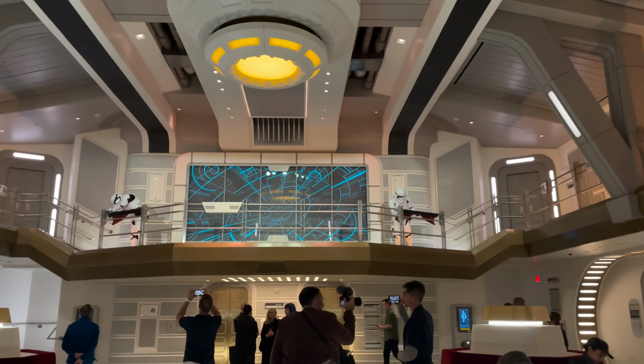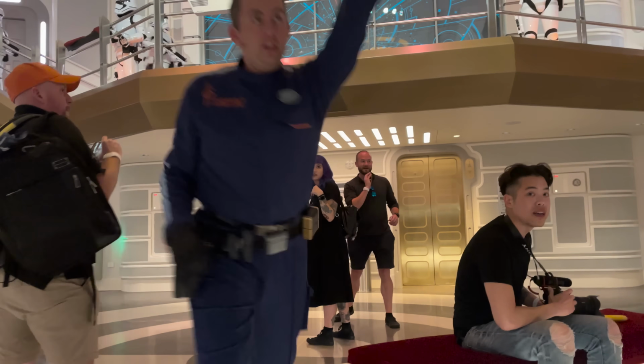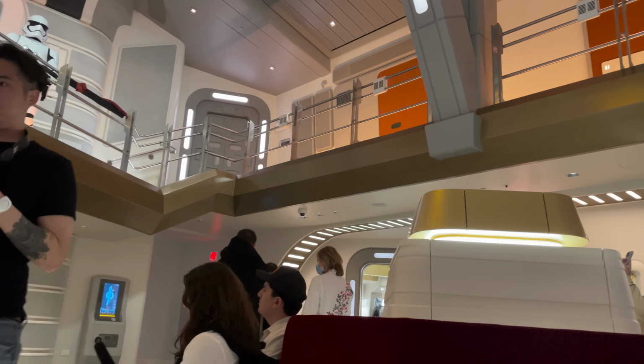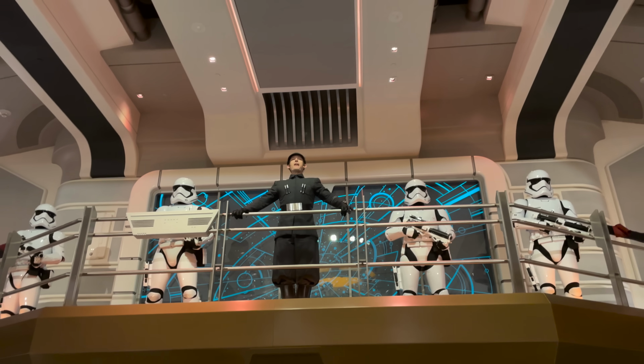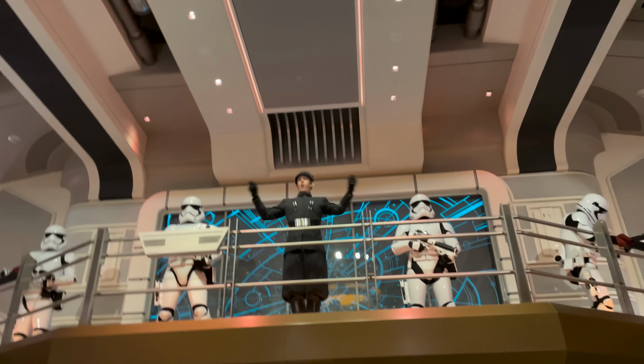What is happening? Sammy, I don't like the looks of that. No, look. Uh-oh. They're forming a blockade around the entire ship. Effective immediately, the ship is under the control of the First Order.